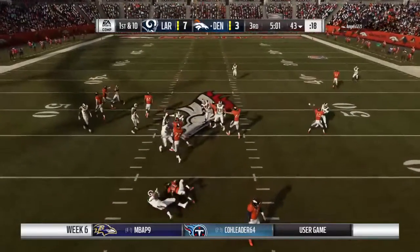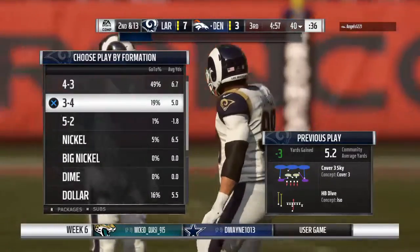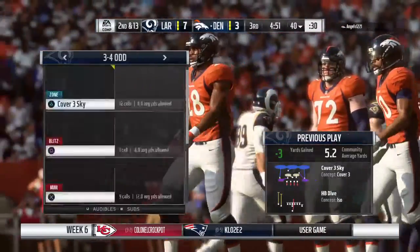This is Freeman on 1st and 10. And that one is blown up quickly, as he's going to be stopped before he could even get started. They'll wind up losing 3 yards here, and it'll bring up a 2nd and 13.